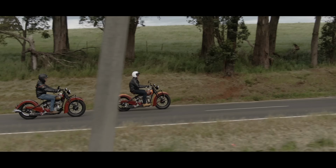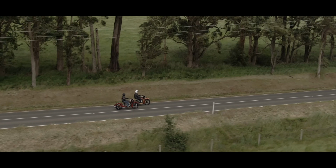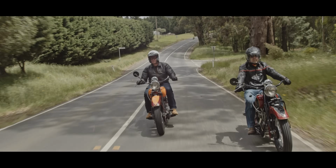It's always good when you're riding antique motorcycles to either do it in a group or have another person with you, because that person will have different tools, different spares, and two heads are better than one when you're trying to solve a problem on the side of the road.